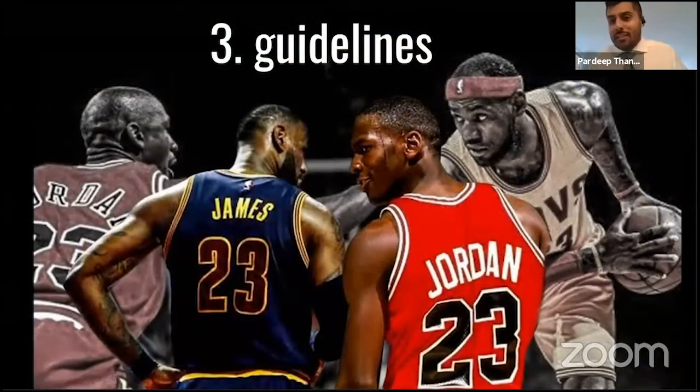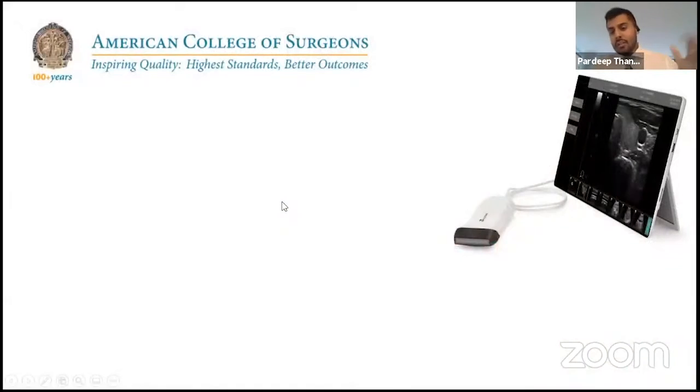Now, what about the guidelines? Because there's great evidence, and evidence is important for patient care, but guidelines are really important because this is what experts in the field in our societies are reviewing all the evidence and coming up with standard of care recommendations that we should all be following. So let's look at a few of them.